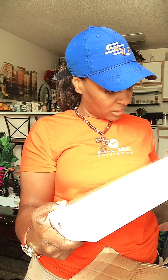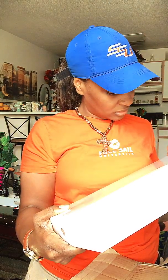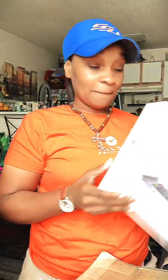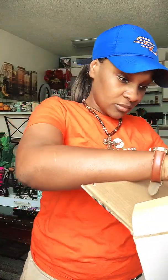16 gigabyte, 512 gigabyte. Never mind, cancel all that. 15.4 inch, 512 gigabyte. I don't know what color. I'm thinking it's the color that's on the box, which is like a silver or whatever. Yeah, I'm guessing it's the color that you see right there, which is like this silver color. But yeah, guys, that's what I got for the lunchbox from the graphic design degree at FullSail University.